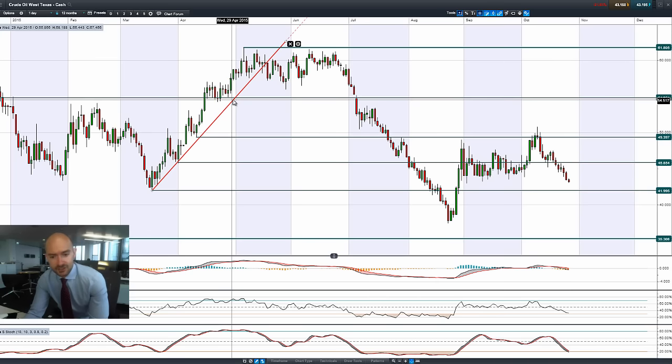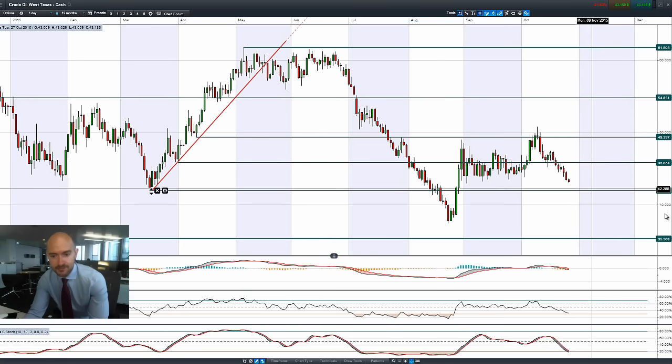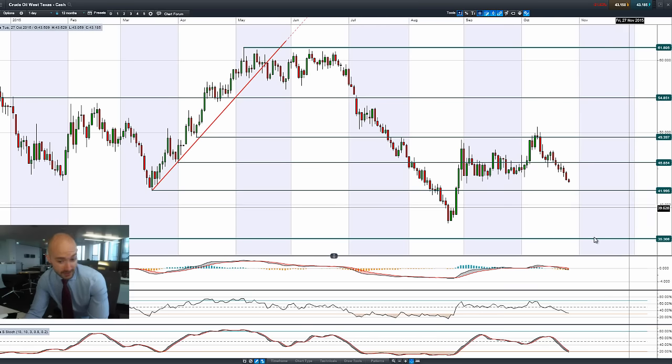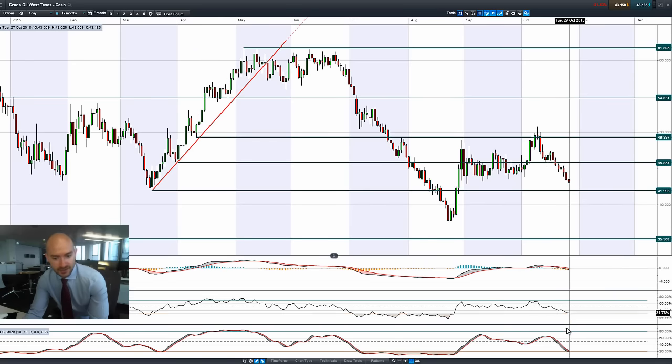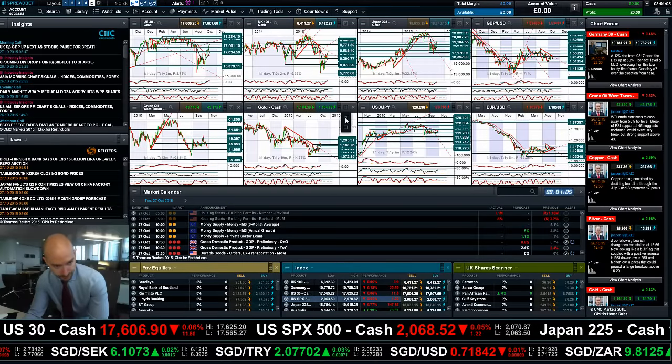So looking at West Texas crude, it's just getting destroyed the last couple of sessions. Really negative candle yesterday, another negative candle today. $42 is a potential support level. The MACD is crossing the zero line. The other technicals are not yet overbought. This still has some gas in the tank should that negative sentiment continue.